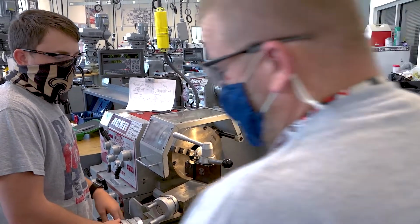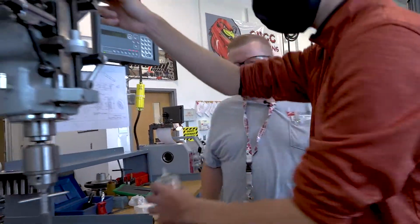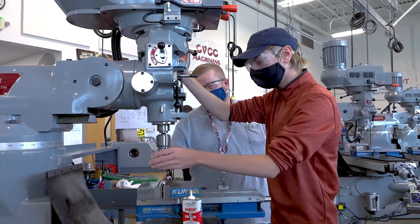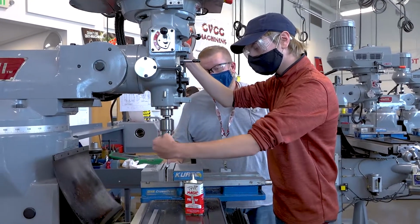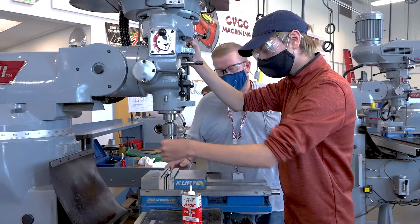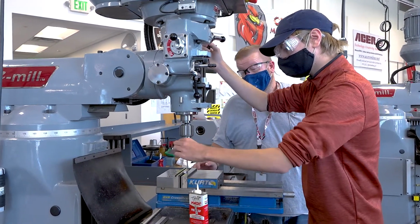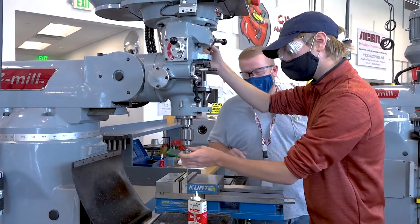Let's go over here and look at Lee. Lee is drilling and tapping. He's working on his tapping for a 440 hole. He's working on the crank arm. It's a part of the fire engine. This is one of the most important parts here. It's what pushes the piston forward and back in that fire engine. So it's pretty important on this 440 tap.